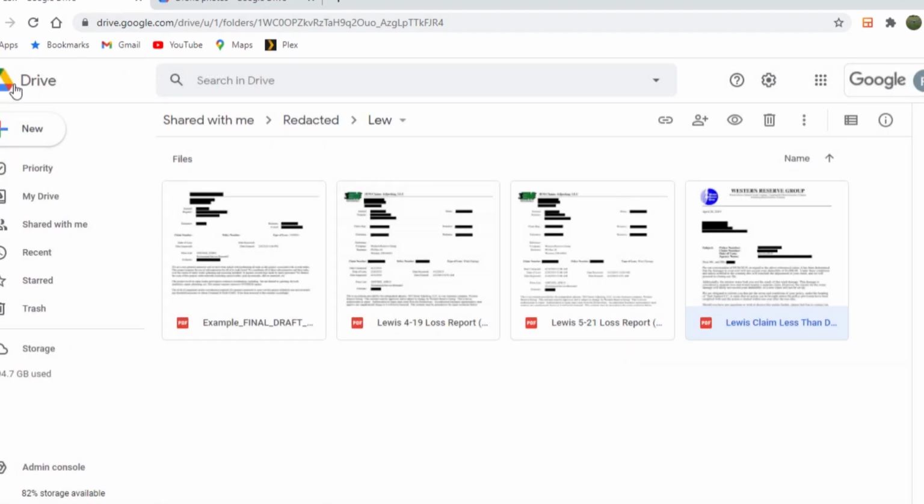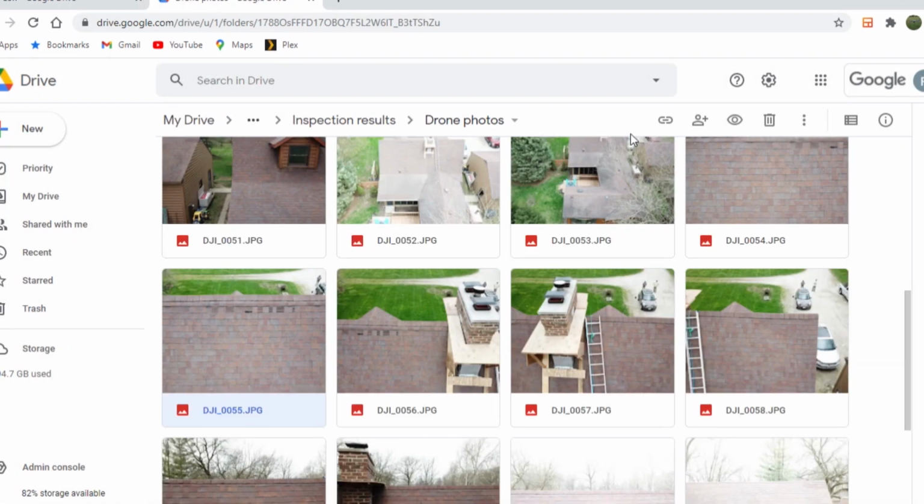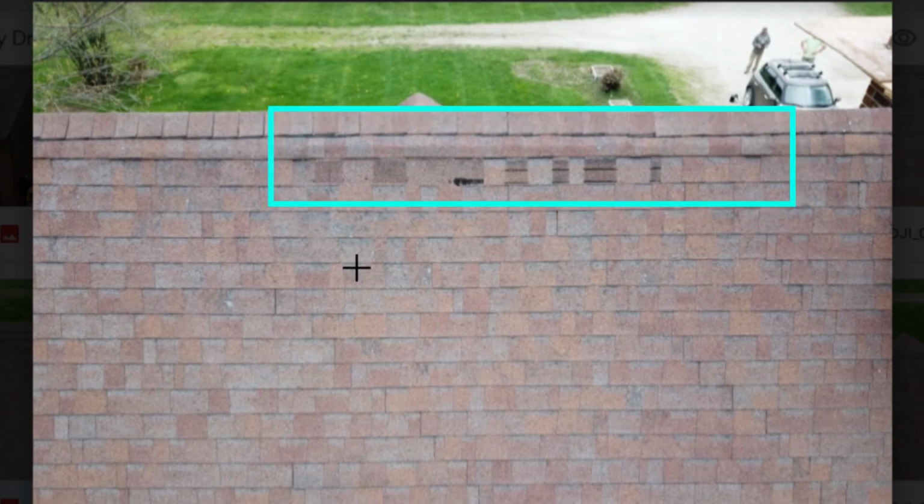So real quick, let's pull up my drone pictures of this roof, give you an idea what's going on here. So here's some of the damage here. It's right up at the ridge. So in order to do this repair, you'd have to pull off this ridge cap here, which is then going to damage the other side of the roof. And the things to take into consideration here are the repairs possible with the condition of this roof. And in this case, that answer is no.